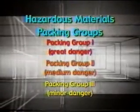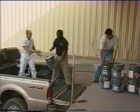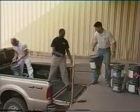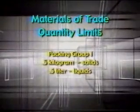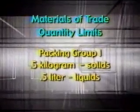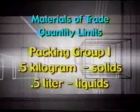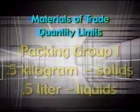In addition to being limited by class or division, there are also quantity limits for hazardous materials that are transported as materials of trade. Let's examine per package quantity limits for materials of trade you may be transporting. If the hazardous material is a high hazard material, packing group 1, the maximum amount of material in one package is 0.5 kilogram or 1 pound for solids, or 0.5 liter or 1 pint for liquids.